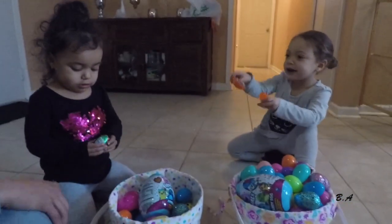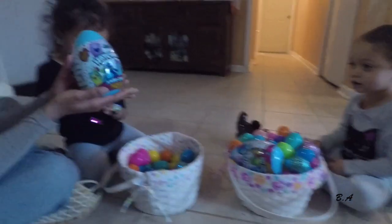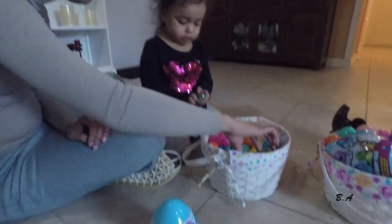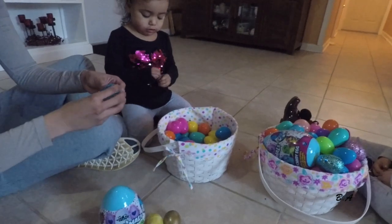Eggs, are you ready? It's open. Okay, let's close it. Okay, so Lena got a huge egg. 1, 2, 3. She's eating that one right now.